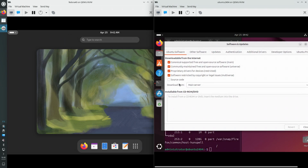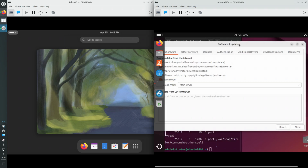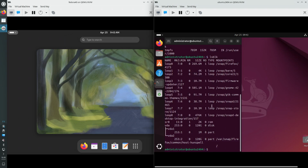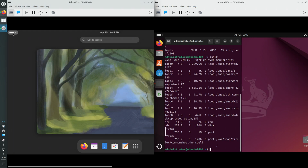How do I enable source in here? I click on a checkbox and close. And there's extra repositories because I don't only need deb, but I also need deb-src. So it will do an apt update. Okay. So now Fedora is up to date. It has installed several RPM packages during a reboot.